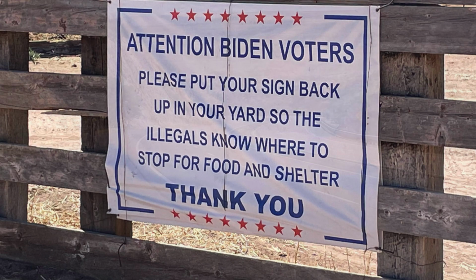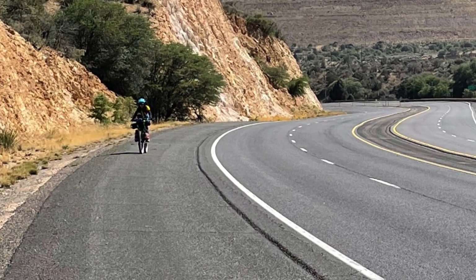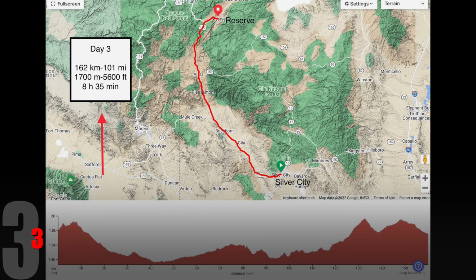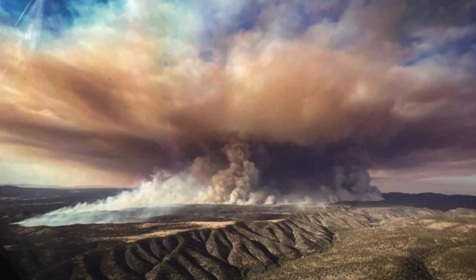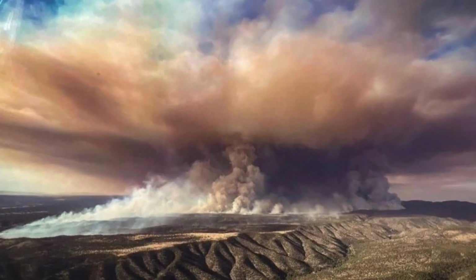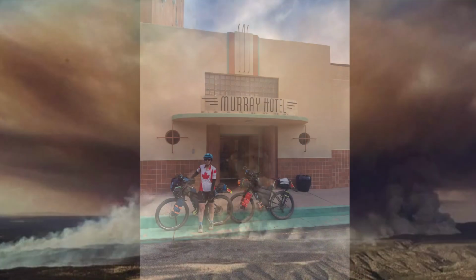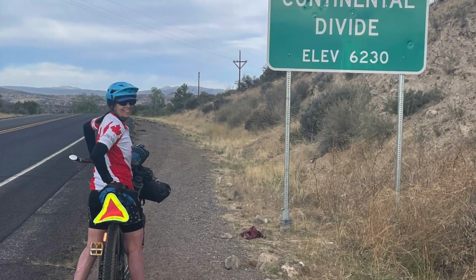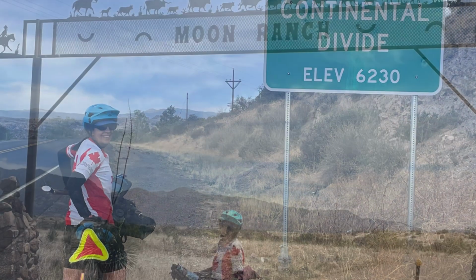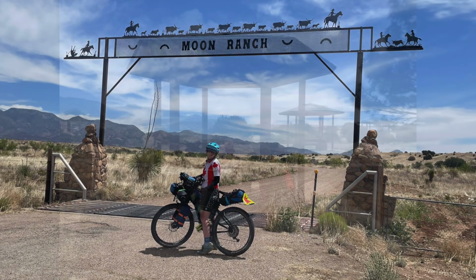In Silver City we got news that the road through the Gila National Forest was closed because of this massive fire, and most of the national parks in New Mexico were closed, including BLM land. We then had to take a reroute, mostly paved, and had one rest day for some mechanicals before tackling 160 kilometers to Reserve. Another beautiful day.